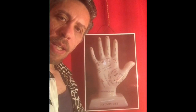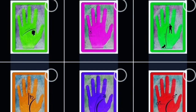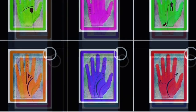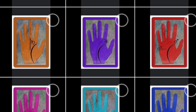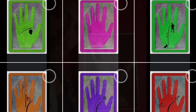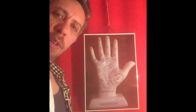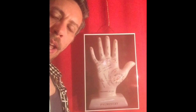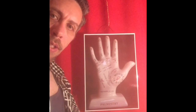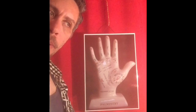Now I've created a deck of palmistry cards for beginners. And I'm going to show you how these work. It's a deck of 12 cards, and you also have 6 cards that are blank for you to draw your own lines in once you learn how to read the lines of the hand and the palm.